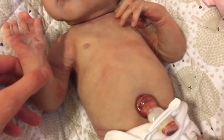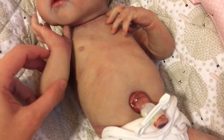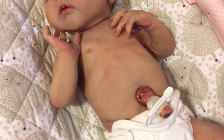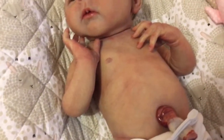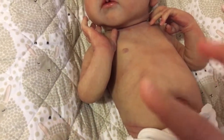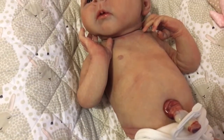And her coloring, you guys, is absolutely dead on, spot on, beautiful. She doesn't have quite as much redness or pinkness, I guess you could say, as Marley. She does it, but in a different way. She definitely has some pink tones there, but she's a little bit more mottled than Marley was.